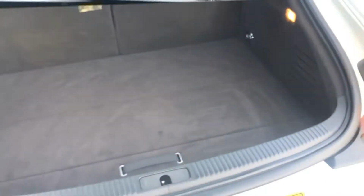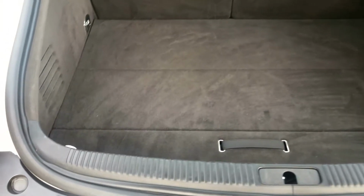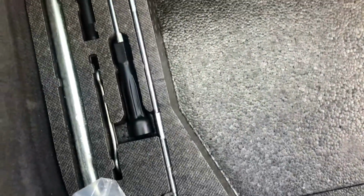Great size boot for the size of the car. There really is. Nice deep boot. Carry lots of stuff in there. Split folding rear seats. No damage in there at all. Very well kept. No spare wheel, but you've got extra loading in there, so you can hide little bits and pieces under there. Complete toolkit, locking wheel bolt, all there.